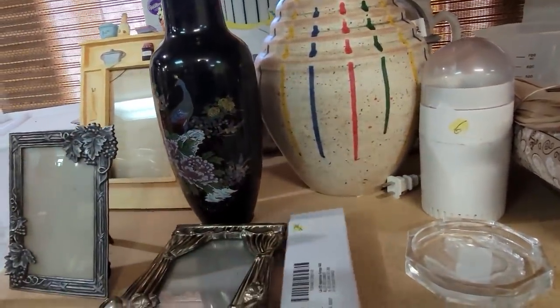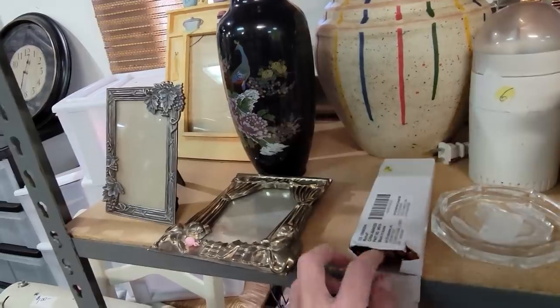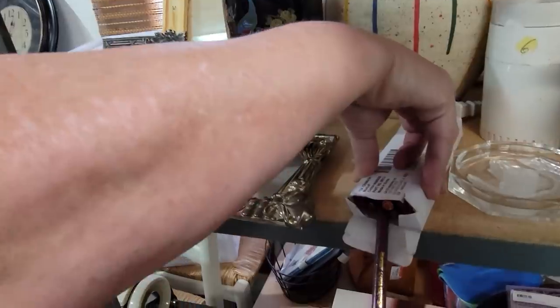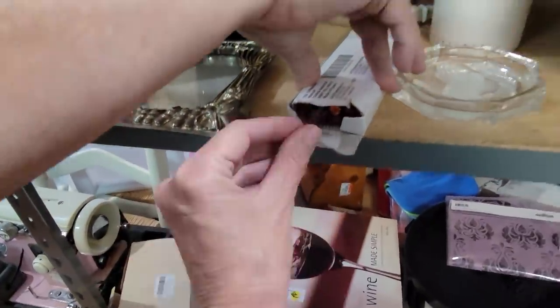What are these? China markers. What are China markers? Are they just pens? I don't know.